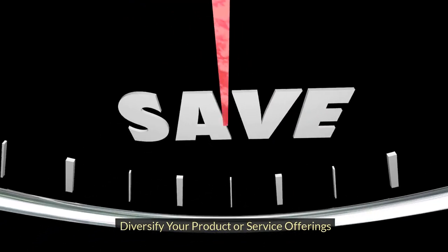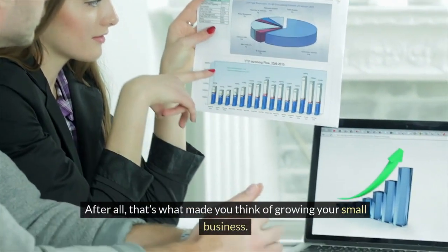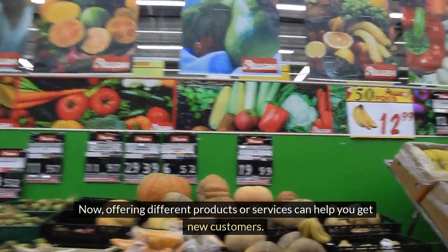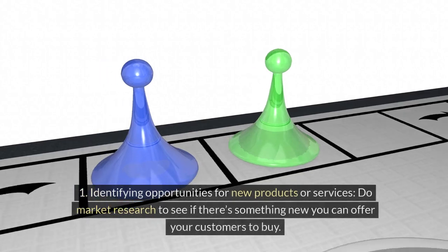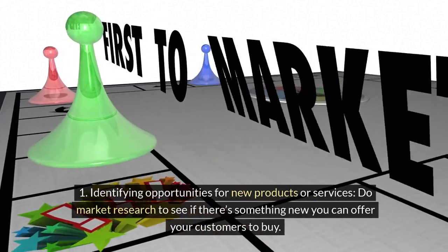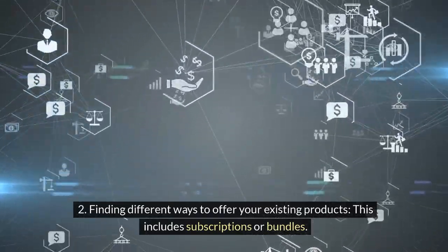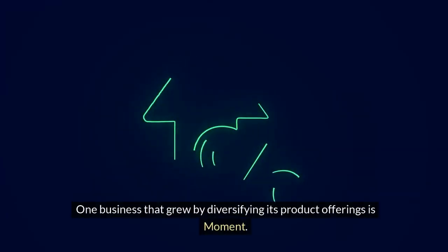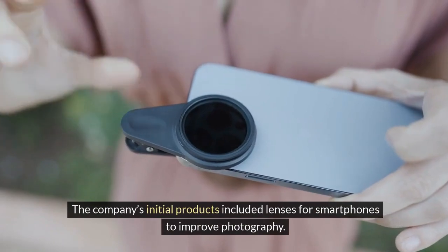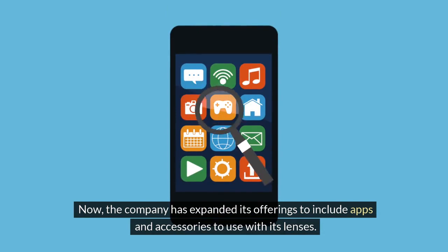Diversify your product or service offerings. You've had success selling your main product or service to customers. After all, that's what made you think of growing your small business. Now, offering different products or services can help you get new customers. You can do this by, one, identifying opportunities for new products or services. Do market research to see if there's something new you can offer your customers to buy. Two, finding different ways to offer your existing products. This includes subscriptions or bundles. One business that grew by diversifying its product offerings is Moment. The company's initial products included lenses for smartphones to improve photography. Now, the company has expanded its offerings to include apps and accessories to use with its lenses.